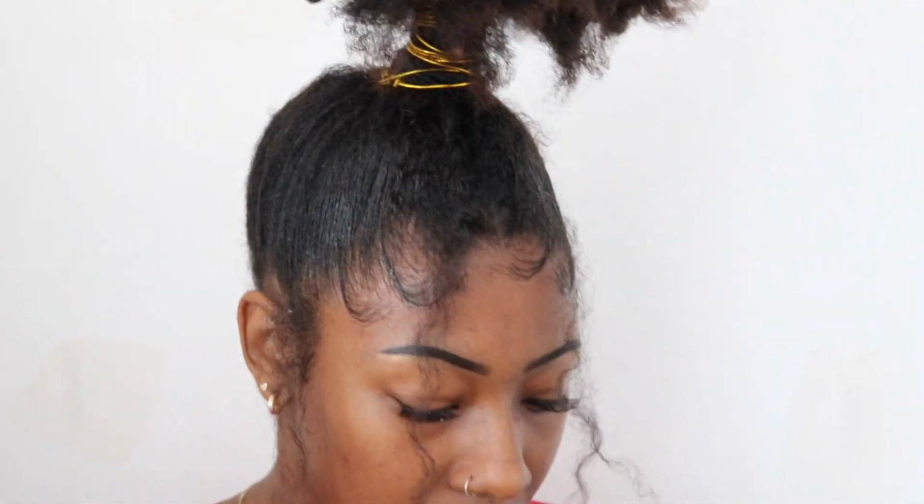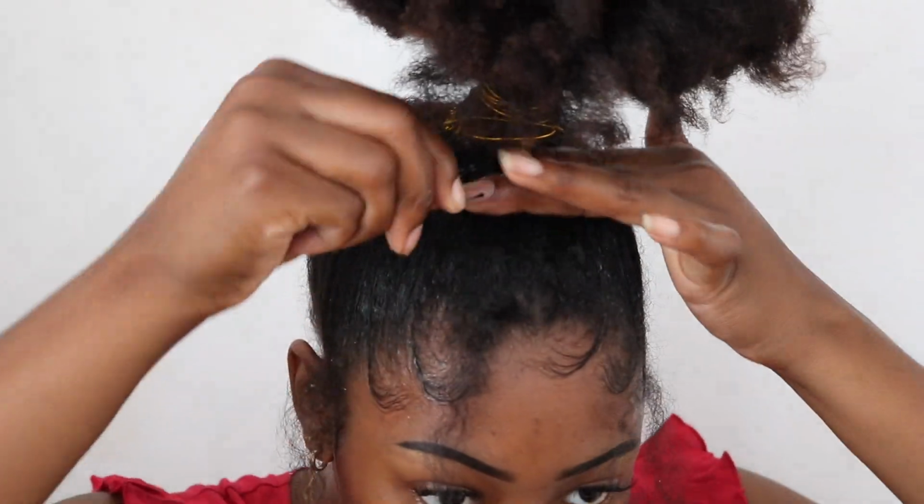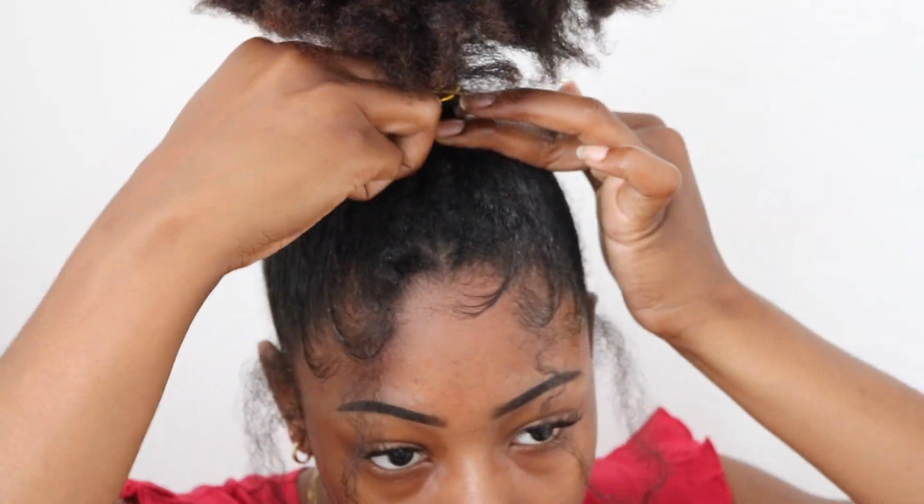I'm actually gonna add just some bobby pins to hold down these flyaways. So yeah, now I'm just gonna go ahead and throw on a scarf for a few minutes, and then I'll come back and show y'all my finished product.